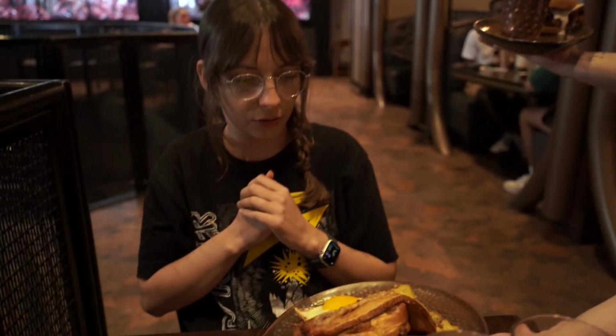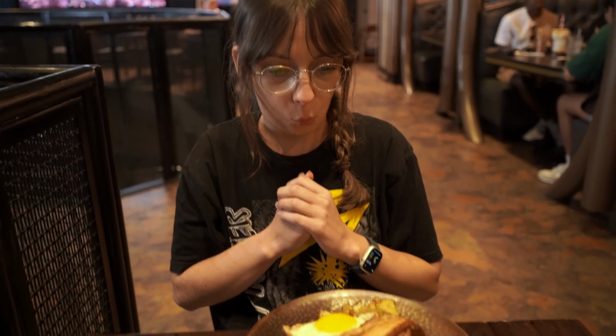For our entrees, Ellison has decided on the patty melt from the brunch menu, and I got the chicken cordon bleu sandwich. Our server said they were both really great options, so we're excited to try them out. Thank you so much. Oh my gosh.